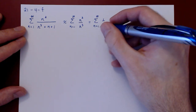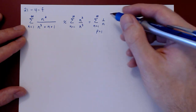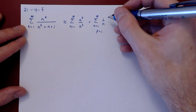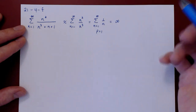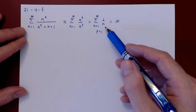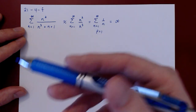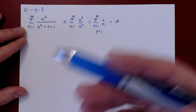This is a traditional p-series where p is 1, also called the harmonic series, and we know that for a p-series where p is 1 or smaller than 1, the series diverges to infinity. So now we have the intuition. This complex-looking series is roughly the same size as a divergent p-series, which blows up to positive infinity, so intuitively, we expect this series to blow up to infinity as well.